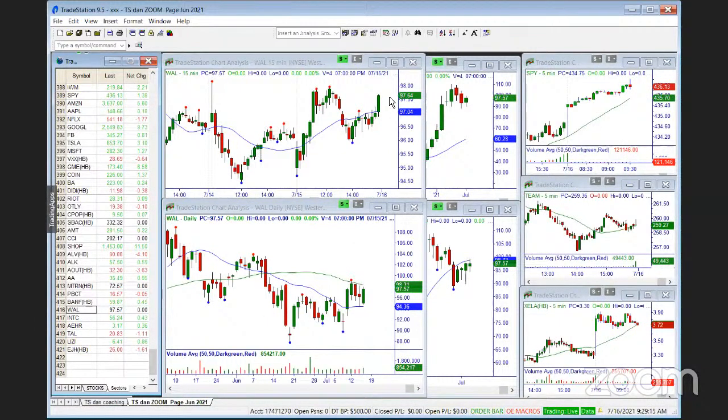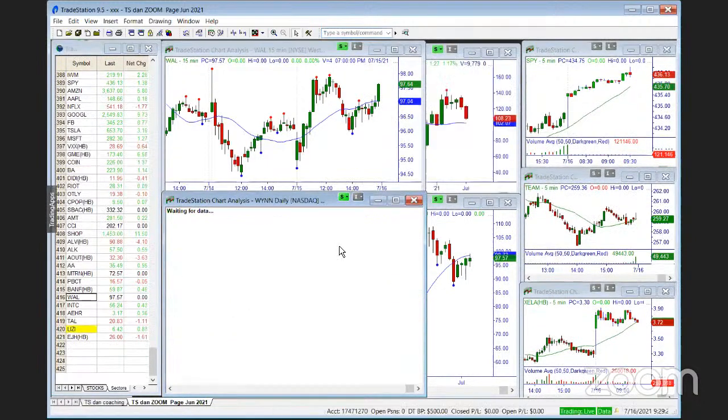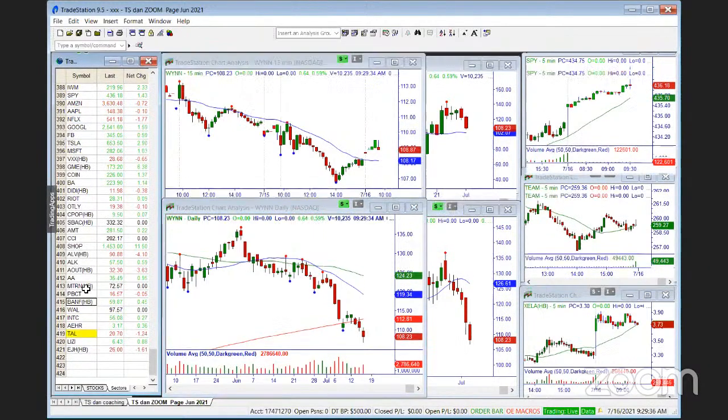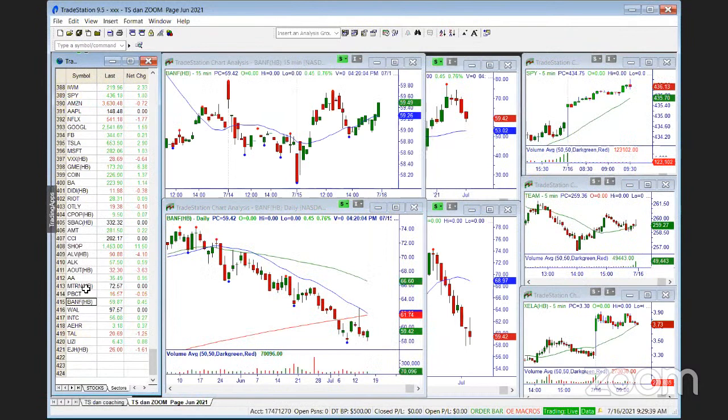Walgreens had earnings. That's strange. I don't see any gap on Walgreens. When you say trying to find support, John, I'm not quite sure what that means. It's just a bounce on a downtrend. BANF, it had earnings. Can't see where you're gapping. We'll come back.